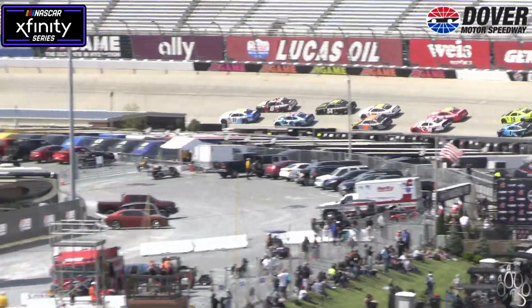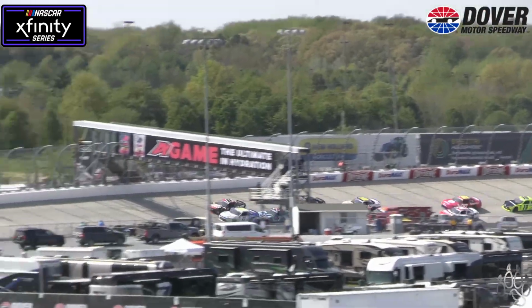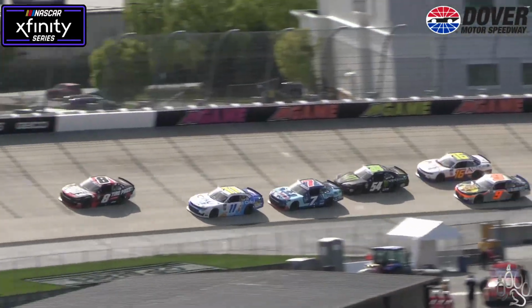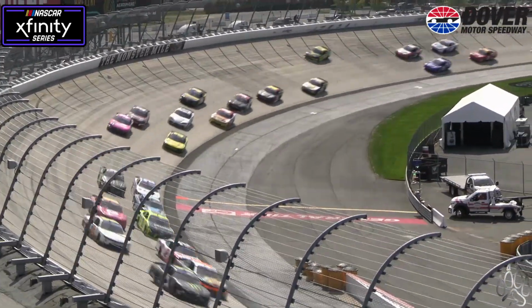He needed. And he got a big-time shove from Justin Allgaier. It'll be Everett by half a car length, but he hasn't got it cleared. Down the backstretch they fly. To the outside comes Josh Berry, trying to drive around the Daniel Hemrick machine. He'll get it down in turn 3. Everybody behind them.